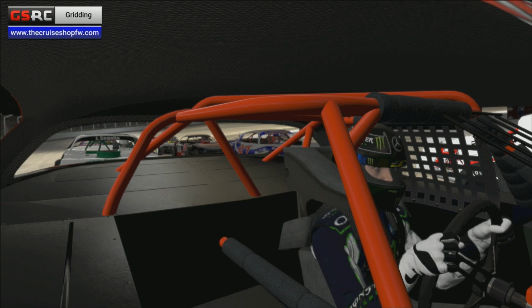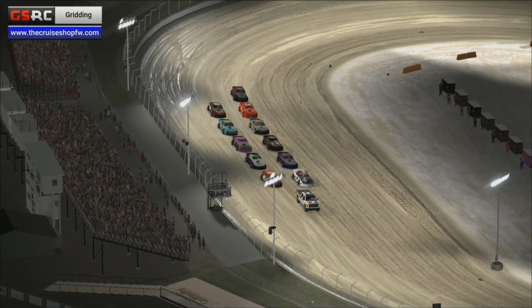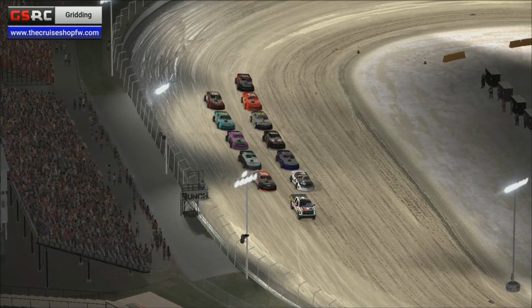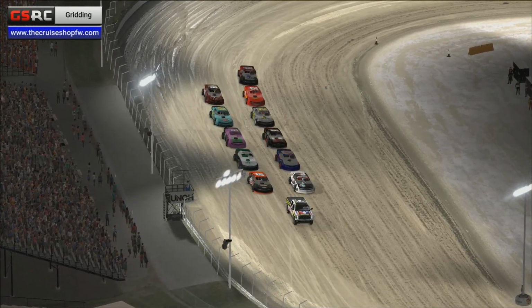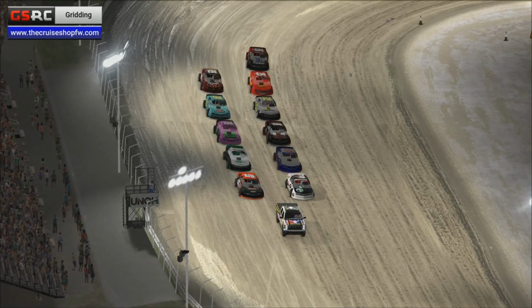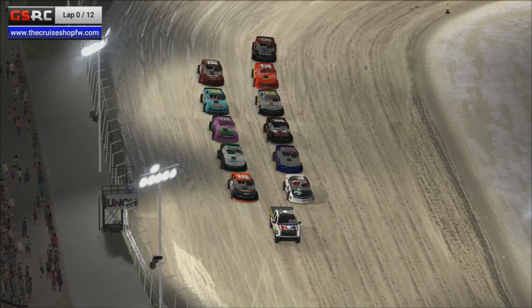I got it. Ron Snyder and Robbie Robinson on the front row. Gary, who's in row 2? Could be Todd Liston, and interestingly enough, Joe Segala with the last chance charge. We'll keep an eye on him for this heat, or sorry, this Consolation event. Devin, I know you're down there in the dirt. Are you able to see the grid? Can you call who's in row 3?